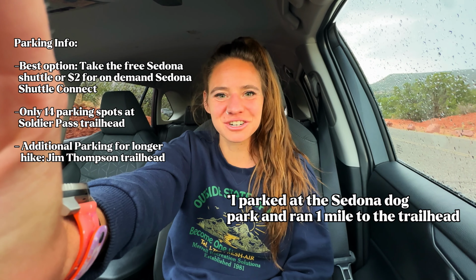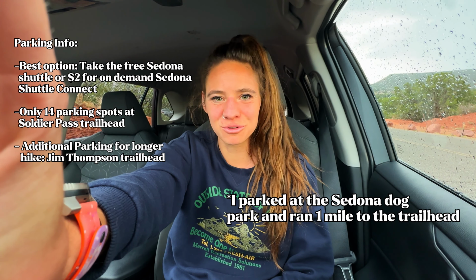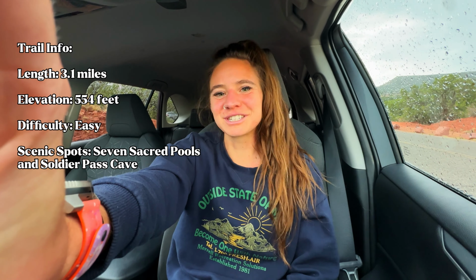That's actually good for this trail because this trail takes us to the 7 sacred pools, and if it's really dry out, the pools don't exist. So a lot of the year, since this is the desert, the pools don't exist. So today might be a good day. We'll see if we can see some water.